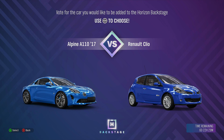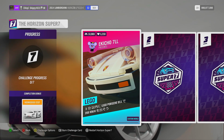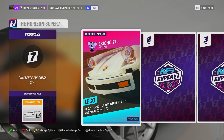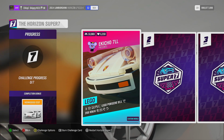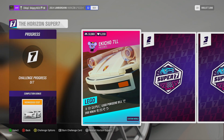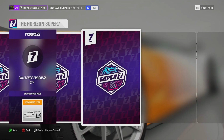It is probably the cooler car of the two, but with that being said, let's head on over to Super 7 and check out this week's reward. The Koenigsegg CCGT is this week's Super 7 reward. We have seen it a bunch of times as a reward in the playlist and the Forzathon shop. We've even been given it for free from Playground Games, but if you want to add another one to your garage or you somehow don't own this car already, just complete these 7 challenge cards within Horizon Super 7.